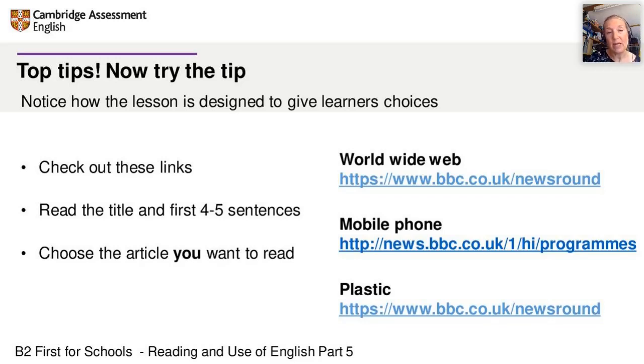They've got the tip, but we give them the opportunity to try the tip. So notice how in this lesson, it's designed to give learners choices. So the idea is that we've provided them with sample texts, World Wide Web, mobile phones, plastic, and they check out the links, read the title and the first 4 or 5 sentences, decide if this is the article for them, if they're interested enough. If they don't like it, take a look at another one. But they choose the article they want to read.